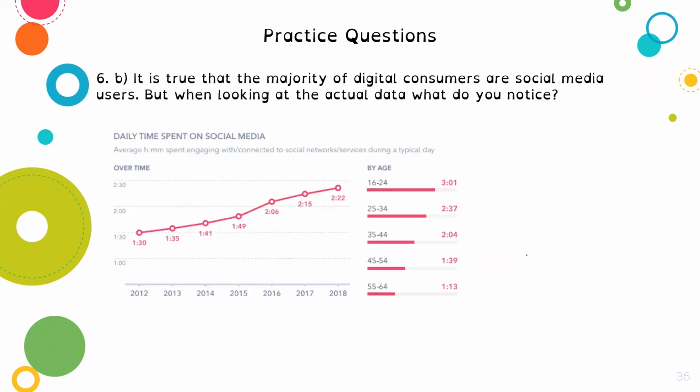So let's look at some of the data. It's true that the majority of digital consumers are social media users, but when we look at the actual data, what do we notice? If instead of just reading headlines, we look at the data, we can see that by age it is really, really different. If you are 16 to 24, on average you're on social media 3 hours a day, whereas if your age is 55 to 64, you're on average on social media 1 hour a day.